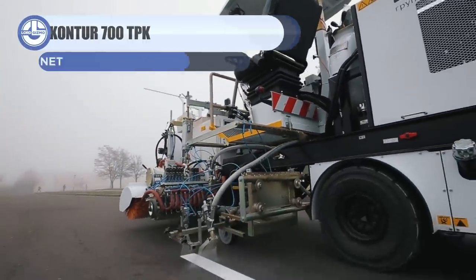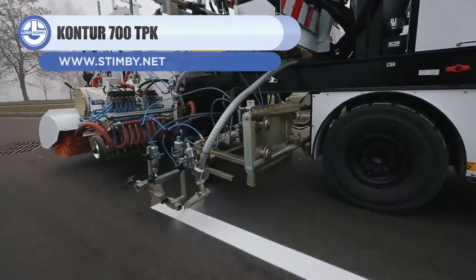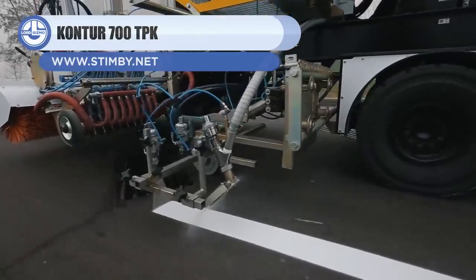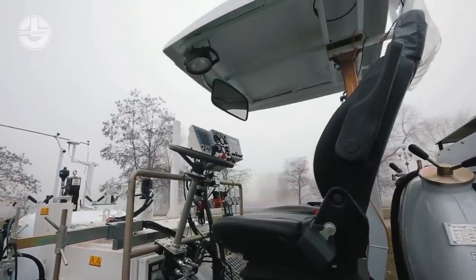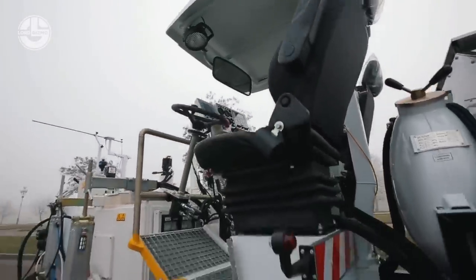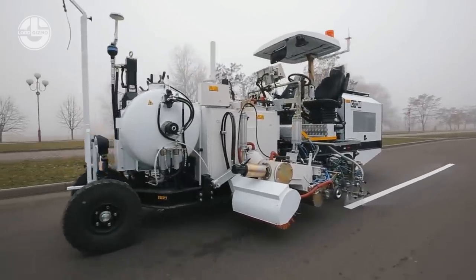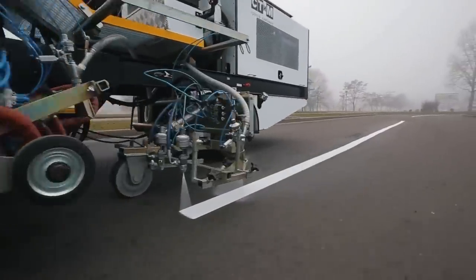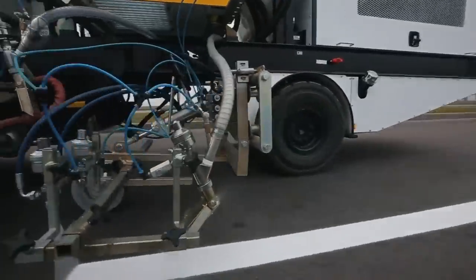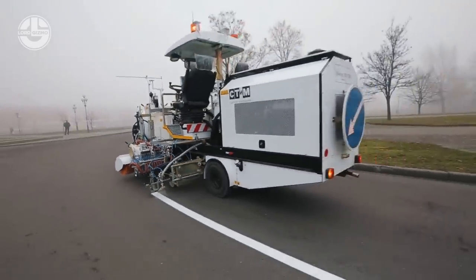First, we'll look at the Kontur 700 CPK. Thermoplastics and fast-drying enamels are applied to concrete or asphalt roads using Belarus's self-operating road painting system. It can paint lines up to 15 inches, or about 38 centimeters, broad, and has sprayers on both sides. It is 19 feet, or 5.7 meters, long, weighs 3.5 tons, and has two seats.